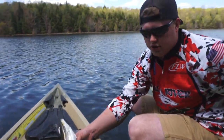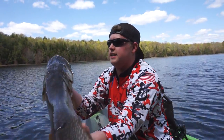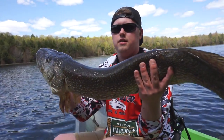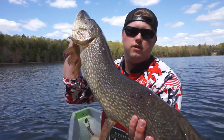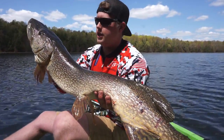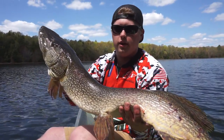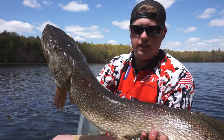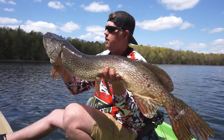Holy cow, that is a giant, bro. Oh my God, that's huge. For northern Wisconsin, that is a freaking tank. That is a giant, bro. That's actually a fish of a lifetime. There's a lot of guys that chase 40-inch pike. It's hard to hit the 40 mark here in Wisco. I mean, it certainly can be done, but 42 and a half, that's definitely a PB for Brando.